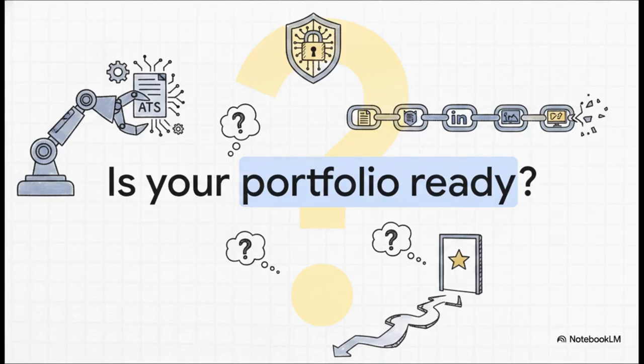I want you to reflect for a second. Look closely at your current resume, check your GitHub, your LinkedIn, and your projects. Is your portfolio truly ready for the realities of the real world, or is there a weak link in your chain that you need to fix today? Take these concepts, apply them rigorously, and watch how your job market reality changes.